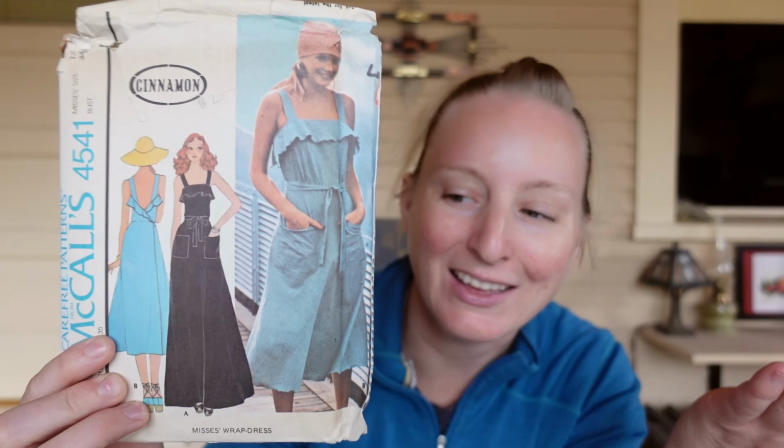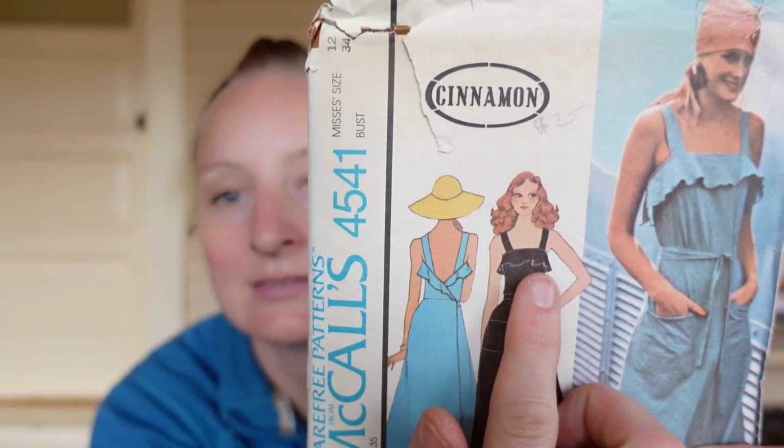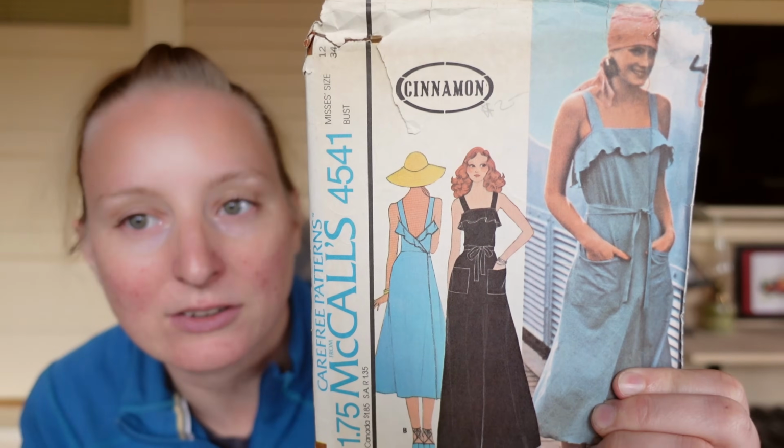What? Like, what the heck? This one is definitely one of these things is not like the other. So we've got another McCall's here, Carefree Patterns from McCall's. Copyright, take a guess, 1975. This does not necessarily scream 70s. Oh, actually, okay, no, looking at her hairstyle, there we go. That does kind of scream 70s.